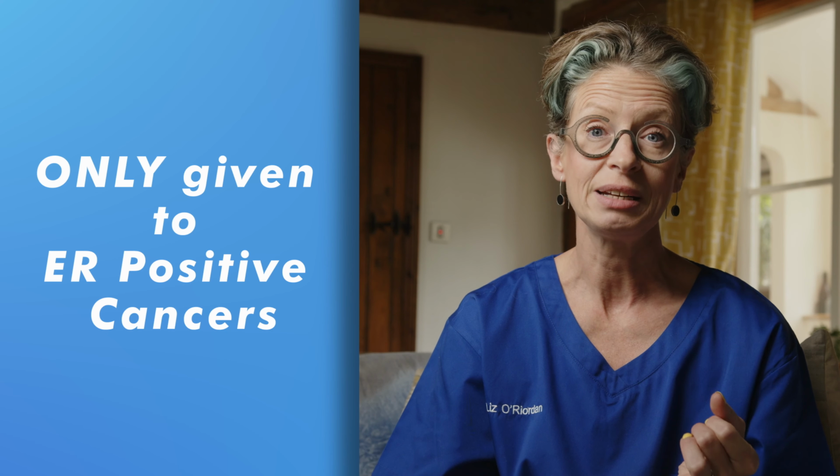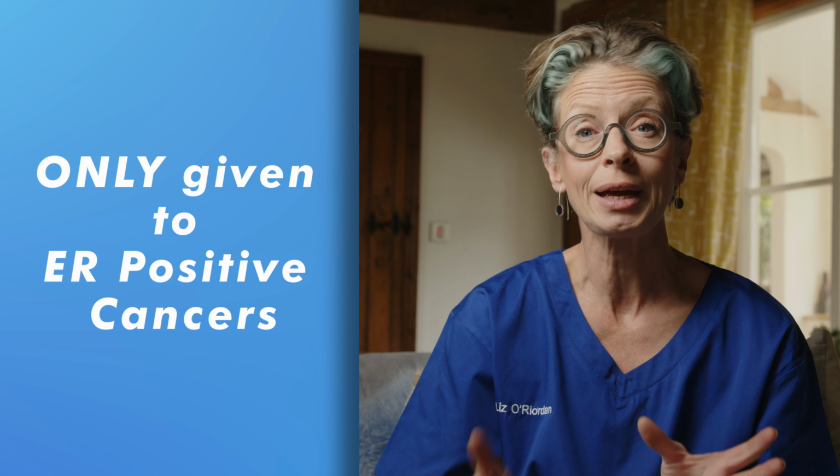So who gets tamoxifen? It's only given to patients with an ER+ invasive breast cancer. If your cancer is ER negative or triple negative, there are no estrogen receptors. Tamoxifen can also reduce the risk of recurrence in the future by up to 50%. The effect it has on your own risk of getting metastatic disease in the future depends on the size and grade of your cancer and whether your lymph nodes are involved. Tamoxifen will also reduce your risk of getting a cancer in your other healthy breast by up to 50%.